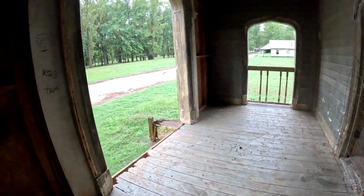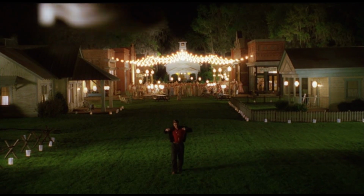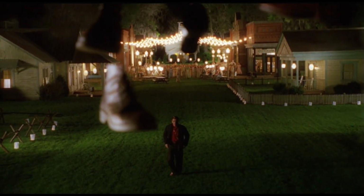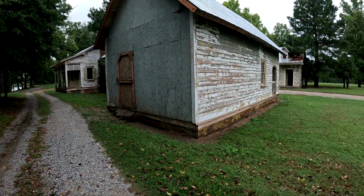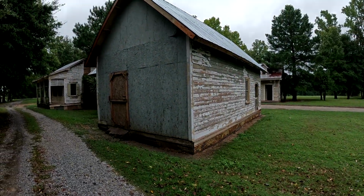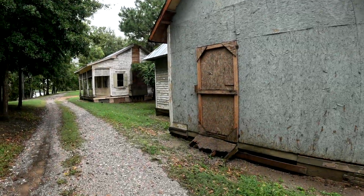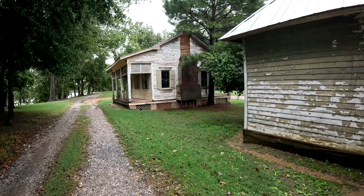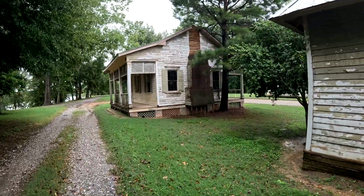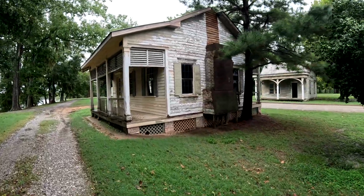Oh, let's see what the back side of the house looks like. And the back side of this one. Also particle board. Now this house has a porch on both sides. So they must have used it for two different scenes.